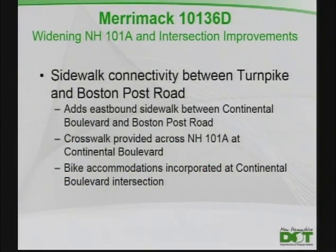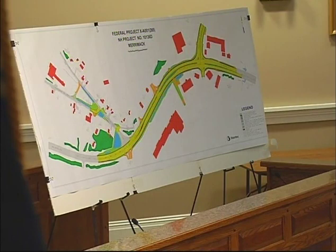Sidewalk connectivity. I talked a little bit about it. We now will have sidewalks coming down Continental, brand new sidewalk, up to the entrance to Home Depot. Beyond that, there's an existing sidewalk that follows along. And then on the eastbound side, there's a sidewalk that starts at the entrance to PC Connection, and that sidewalk will continue where it isn't today, down to the intersection of Continental, and then continue on to the completion of the project and tying on to what's going forward eastbound.